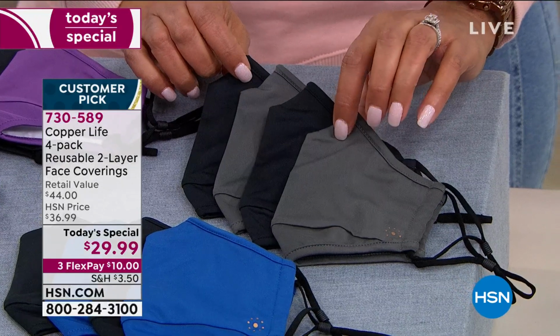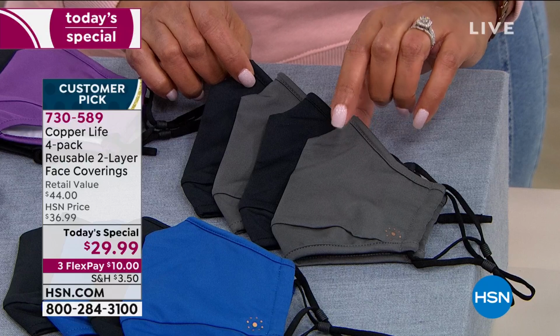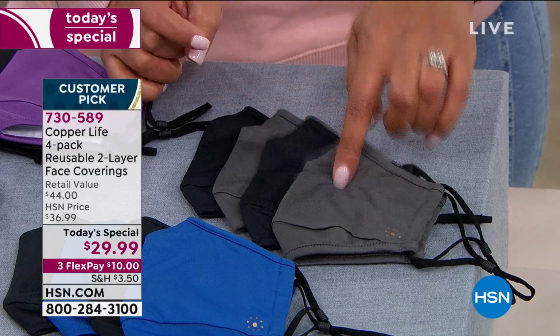If you like the gray and the black, you better jump on the gray and the black. There are only 500 left. So that one will actually probably sell out the most and quickly. 500 left for the whole day, 2 gray and 2 black.